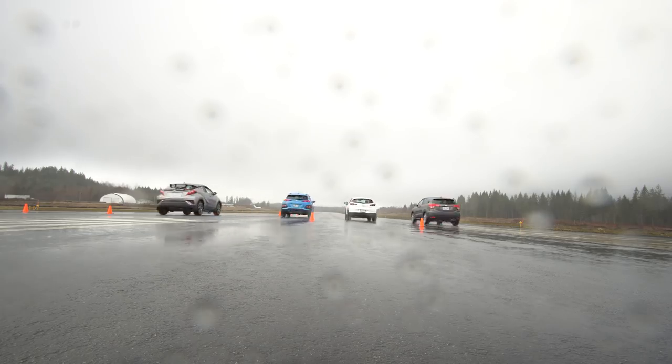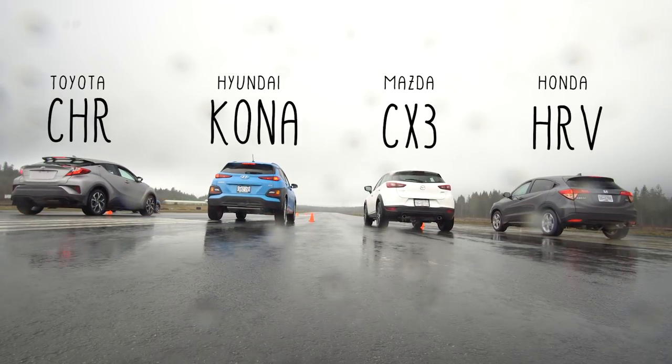Back to the car. So admittedly, subcompact crossovers aren't the most exciting cars. Not to us, no. We reviewed the CX-3, the HR-V, and the C-HR. Yes, we did. And we also drove them today. Those three subcompact crossovers were pretty slow. Yes, the slowest cars we've ever driven in a very long time.